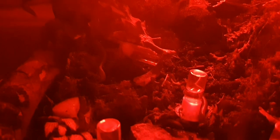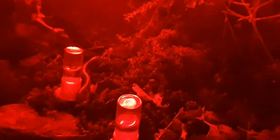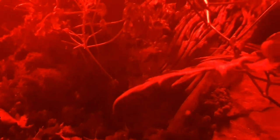Hey there, ant fans, and welcome to my Massive Multi Species Vivarium at night. I use this red light to view it, so as not to disrupt the insects and inhabitants of the vivarium. Most of them can't see the red light spectrum, so they go about quite happily and undisturbed. At night time, the whole tank changes.